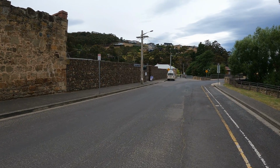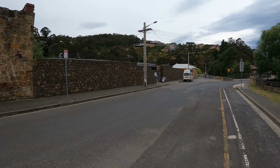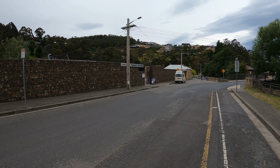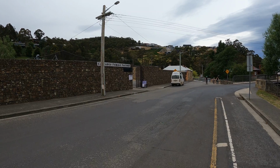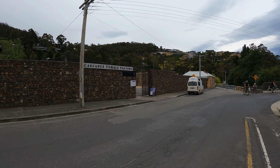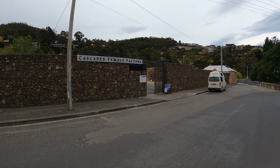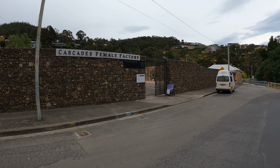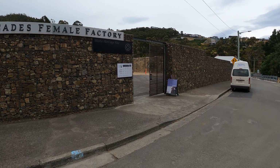Cascades Female Factory. It's a World Heritage Site. And anytime you see something such as that, those three words, World Heritage Site, you know that you found yourself some place of historical significance.